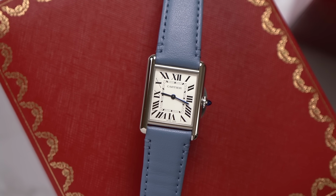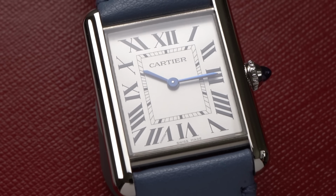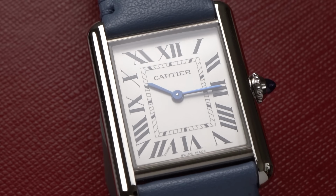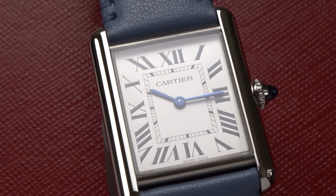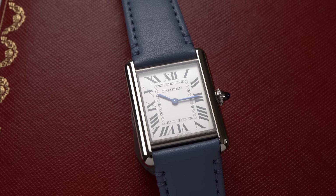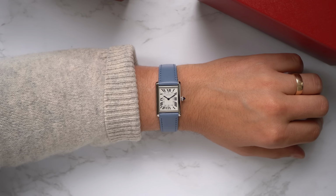This is not revolutionary technology. Citizen has been doing this for decades, Seiko too, Casio. Even Tissot has the light-powered T-Touch watches, but the legendary House of Cartier? Sacre bleu! I waited nearly a year for this watch.